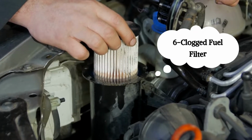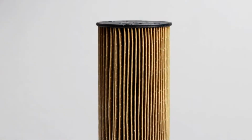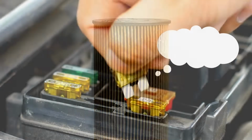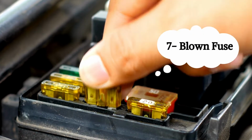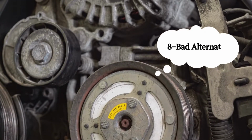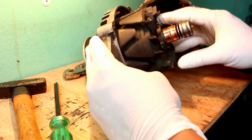Reason number 6, clogged fuel filter. In this case, replacing it with a new one is the best solution. Reason number 7, blown fuse. For this, replace the fuse. Reason number 8, bad alternator. To solve the problem, you can repair or replace the alternator.